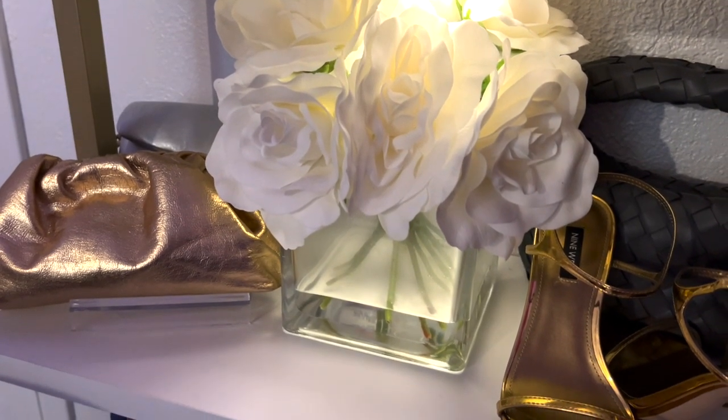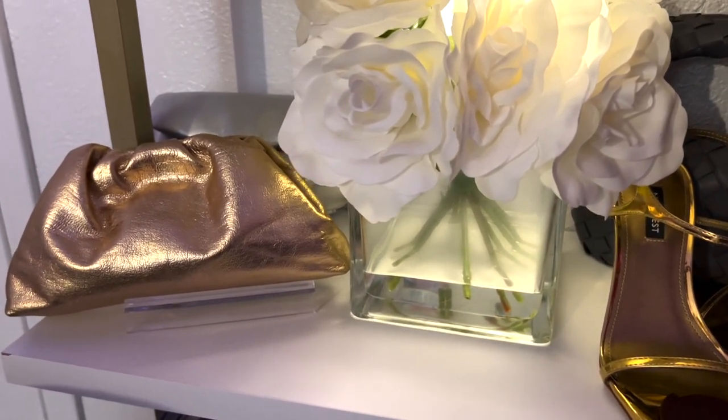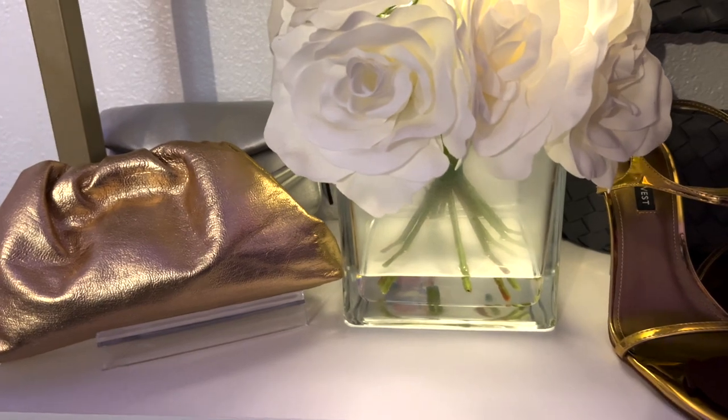Okay, so another thing that adds a luxury feel to your room are these acrylic holders. So I got this for my purse. I'm pretty sure you can use this in so many different ways, especially if you have an office and stuff. But yeah, I got it because I wanted something for my nicer purses to go in. So I have this one right here. If you guys have seen my try on hauls, I have the gold one and then I finally got the silver one. This is from Etsy, by the way. I love me some Etsy finds.